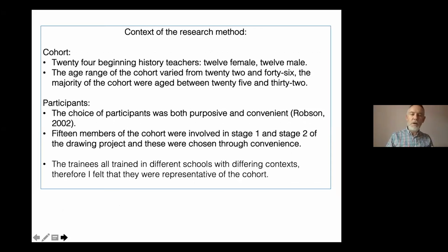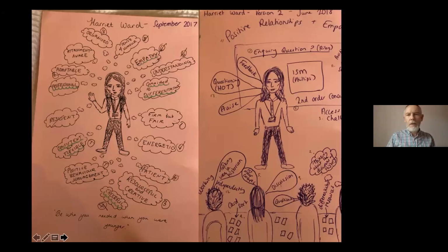So I tried this with my cohort and we used participants from across the partnership. I just wanted to illustrate it with a couple of artifacts that we used. Again, they drew these at the beginning and then at the end, and then we had an interview using these illustrations to pick out what was happening. This first one focuses on what the teacher thought was important about their personal characteristics that were key to them being a teacher.